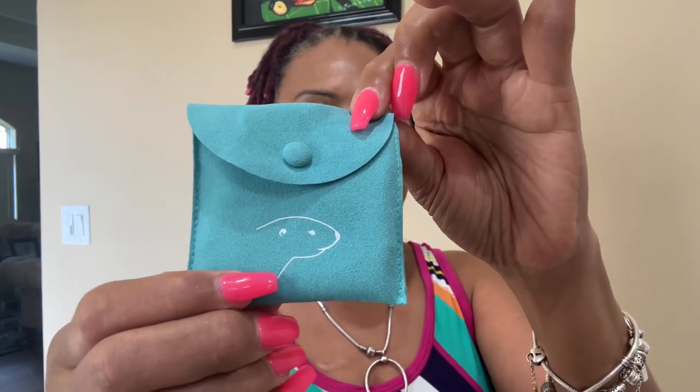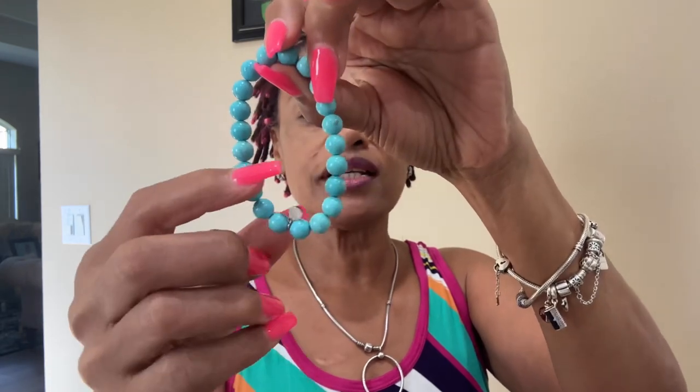So this is the first box. A Tiffany blue pouch, and this pouch is good for storing jewelry. On the pouch, you have a silhouette of an otter, and inside we have a turquoise, and turquoise is a healing stone. This is made of stainless steel, 2 years guarantee. And on it, you can see there's an otter right in the front, right there. Beautiful, vibrant color.